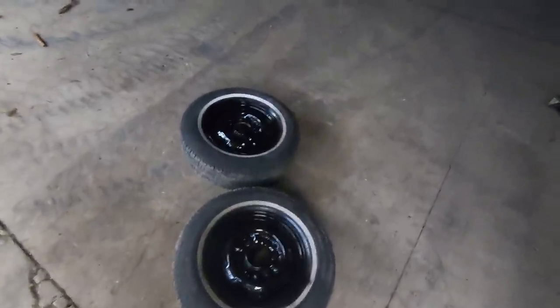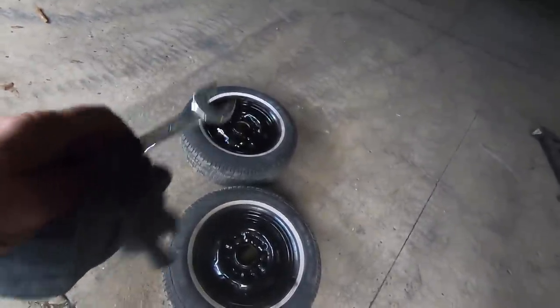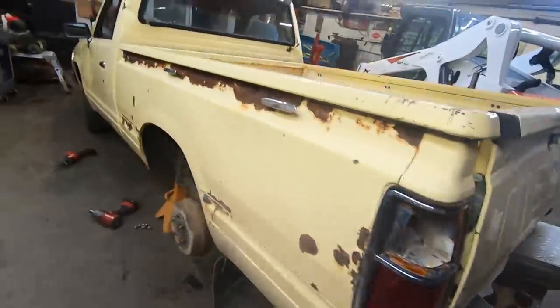Oh yeah, white walls out is good. White letters out, no bueno. I mean, when you're mini trucking, you gotta have the white line out. Just ask the master pudding himself.